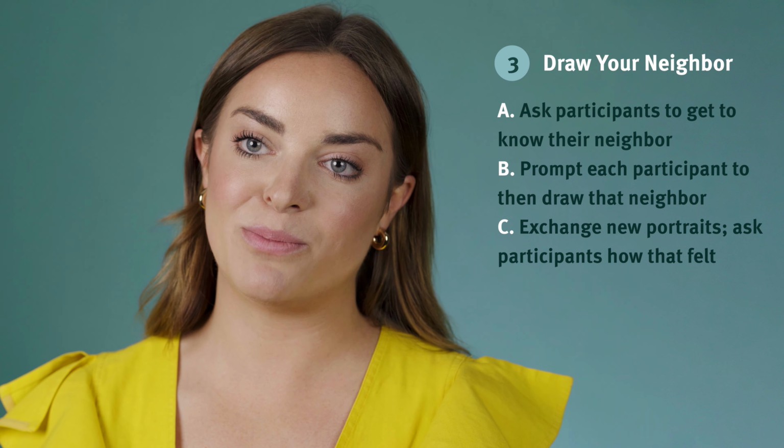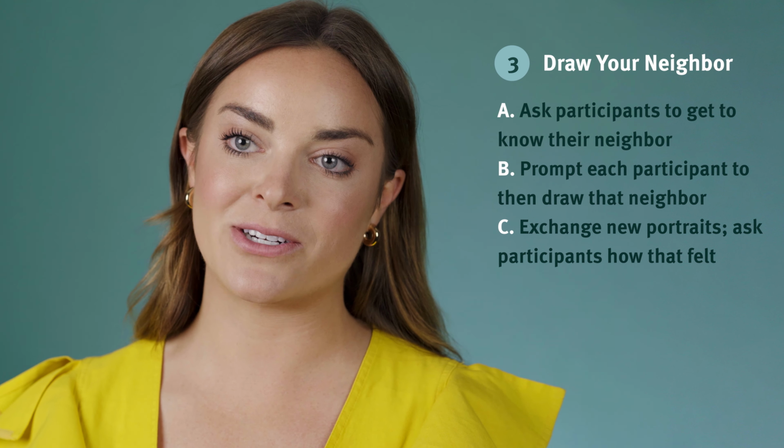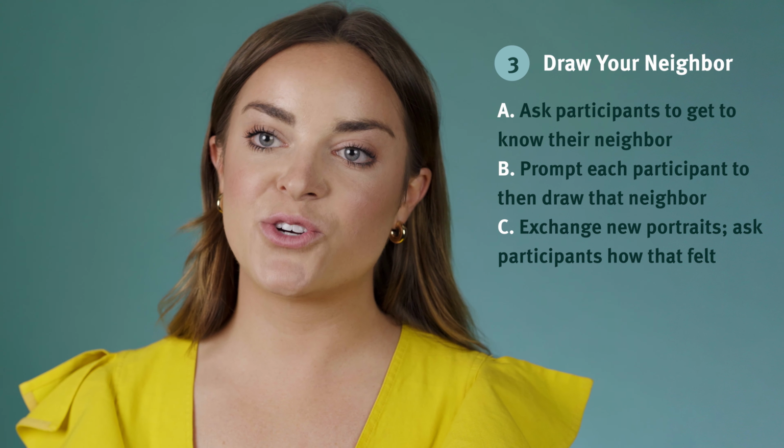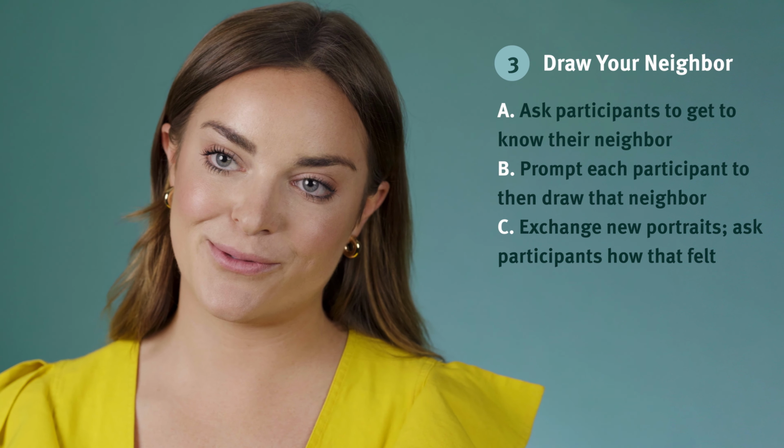Oftentimes, participants are a little bit stressed. This is because they equate being creative and being artistic. This icebreaker is a great way to dispel that you don't need to be artistic to be creative.